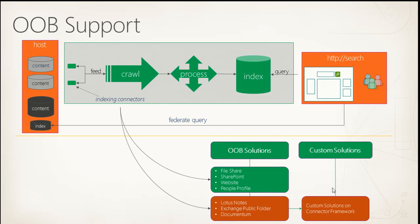What's taking its place is a BCS-based connector framework. For anyone at the session right before this, you may have gathered information about how to write BCS modules to read and write content from non-SharePoint repositories. We leveraged the same platform to build a search-specific connector framework where you can build solutions for stuff that's not available out of the box.